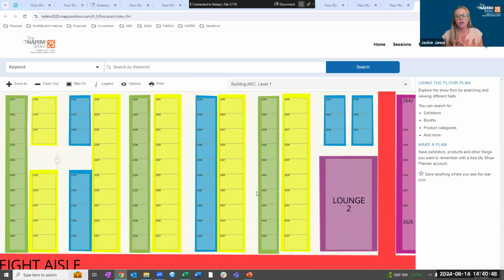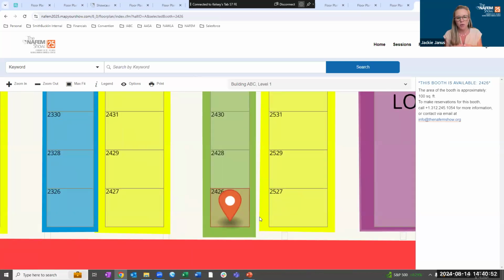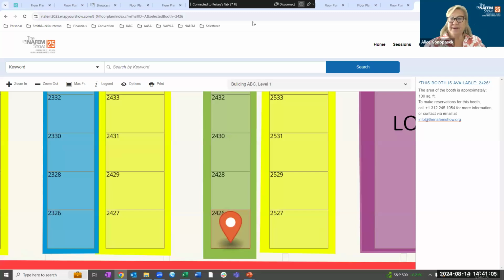So if you are looking for an island space and you combine, you assume all of that space, but if you choose 2426 or 2527 and there's a back-to-back booth situation, there will be a small aisle behind you that will be draped off to run utility lines. Okay, there I am.